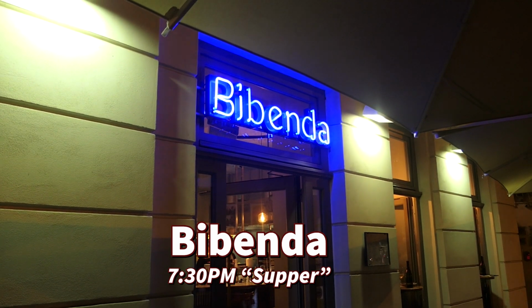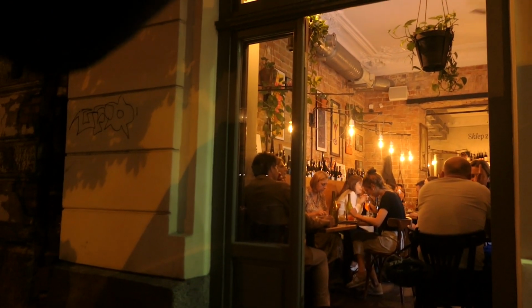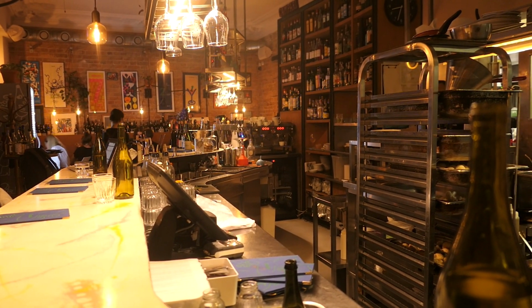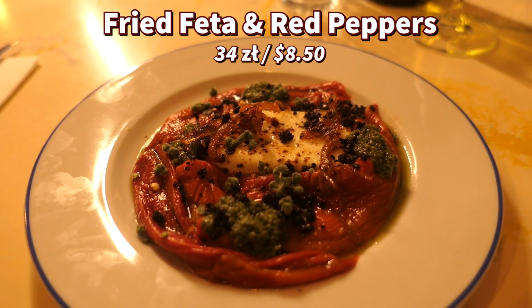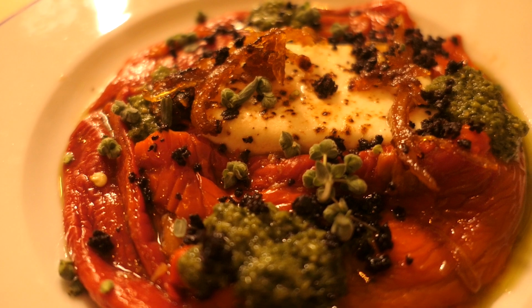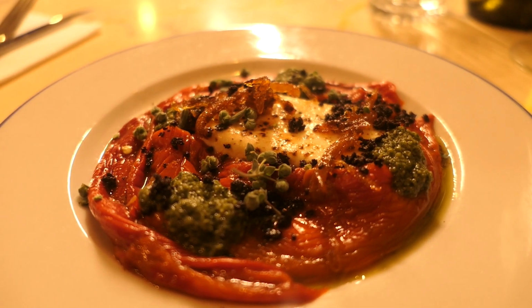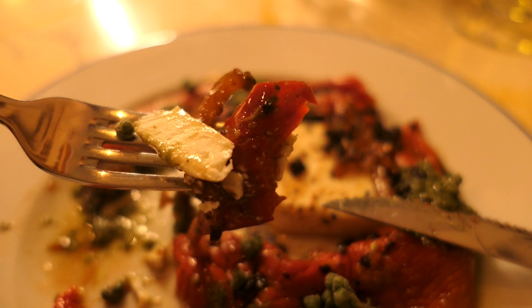Bibenda is modern Polish food, serving up creative, delightful, and healthy dishes. And despite me being an obvious tourist, the staff were so friendly here. Vegetarians will love this place. The fried feta cheese with red peppers was vibrant, fragrant, and so delectable. It was packed in unique local herbs, and it was presented so beautifully.